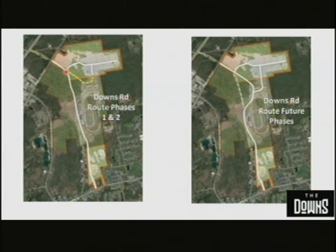So in phase 2, this road would be open to the public, and this yellow route would be an emergency access for the fire department and others, emergency response, as an alternative access way to Innovation Way, a second means of access. As this project builds out and we get into future phases, particularly in the core of the project, the Downs Road will be improved with this alignment and then connect down to Route 1. Innovation Way will connect as such.